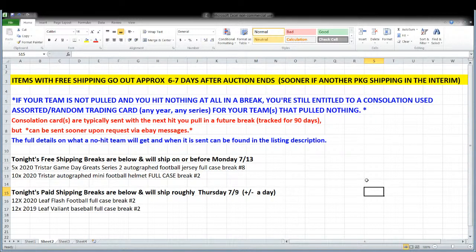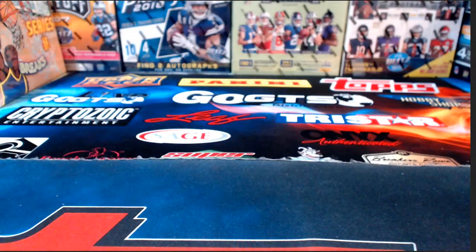Our paid shipping breaks tonight, Flash Football, Valiant Baseball. If you got skunked in either one of those, you are still going to get a package in the mail. It will ship out when the rest of the break goes out the door, and it will have consolation card or cards in it, because technically that is going to be your next package, right? And so that, I guess, has got me all wrapped up for tonight.